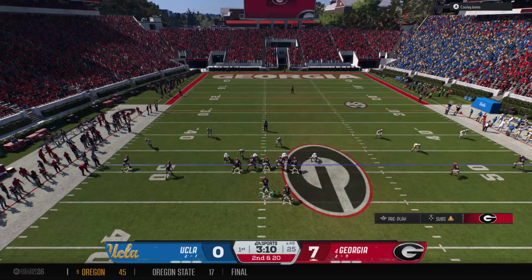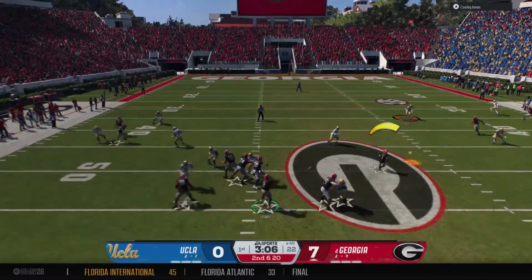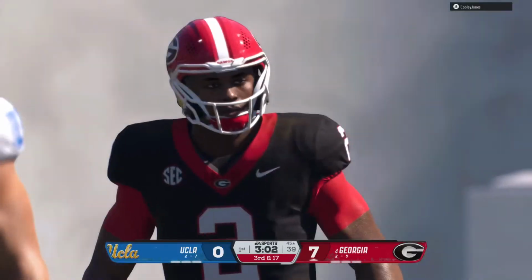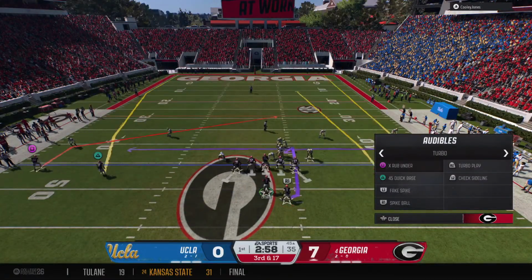Quarterback may change this route. Second down, he'll throw it. Catch in the middle, it's Brown. And good coverage by the defense, just a short gain. Georgia going up tempo.